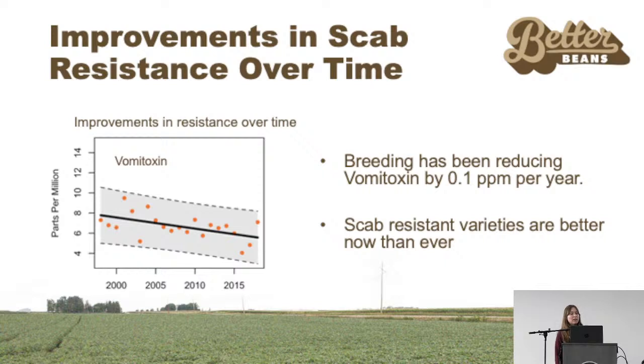And just like I showed you about trends in yield due to breeding, we see similar success in scab resistance. So here, this is a graph showing improvements in resistance to scab over time. This is the level of vomitoxin in parts per million over the past 20 years. This is just due to breeding, so controlling for any change in environment. And we're seeing a 0.1 parts per million reduction in vomitoxin per year just based on the genetics. So it's kind of a slow improvement, but it's steady.